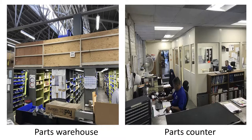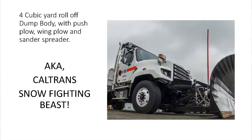We have a parts warehouse that supplies the state with all of the major items, bodies, plows, and all of the bigger items. So not only do they supply headquarters shop with all of this materials, but also across the state. 4 cubic yard roll-off dump body with push plow and sander spreader.